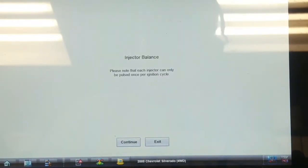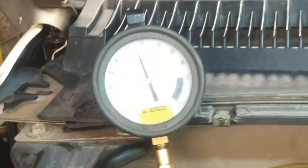Okay, so we've set up to do an injector balance test using the scan tool. Most scanners will do this with bidirectional controls, and a fuel pressure gauge installed on the fuel rail. Got the fuel pressure gauge hooked up over there, and the phone ringing. So the way this is going to work, we're going to use the scan tool to energize the fuel pump, and then we're going to fire the injector and note the drop of pressure.